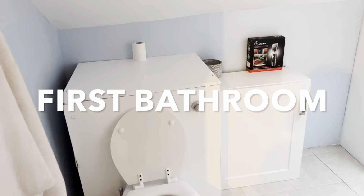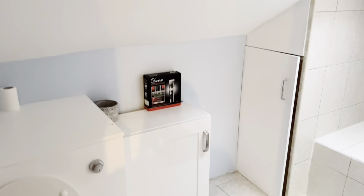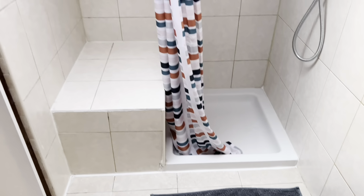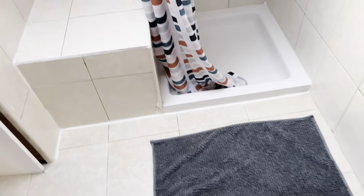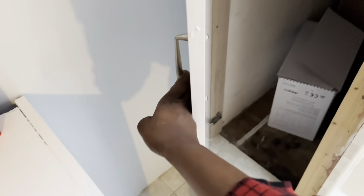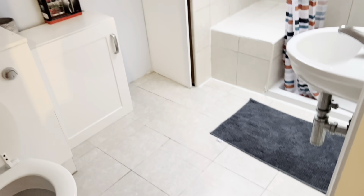This is quite small, and a tall person cannot stand straight in this bathroom because you hit your head on the wall. So this is the bathroom. The house has two bathrooms actually. The room is fully ensuite, so there is this little space where you can put your stuff, and another space where you can put your stuff. Let's go to my baby's room and guest room.